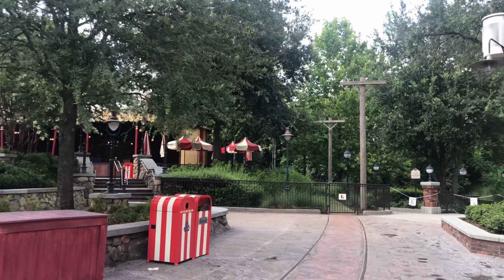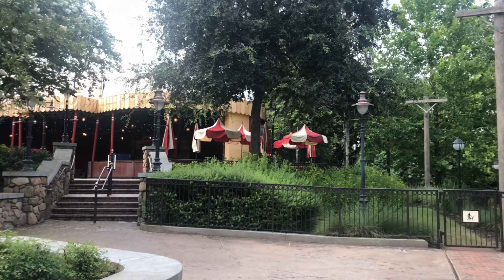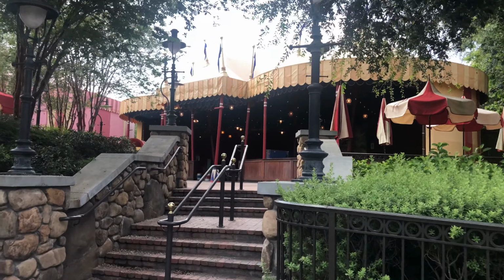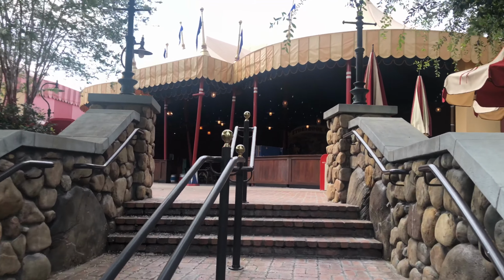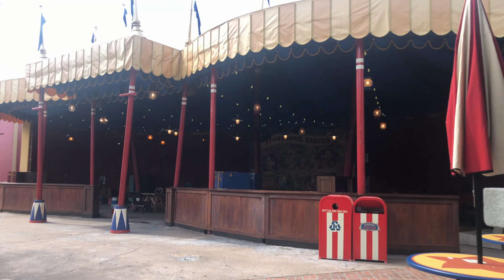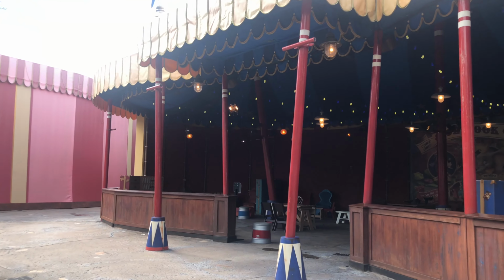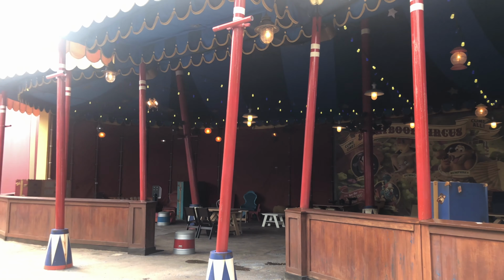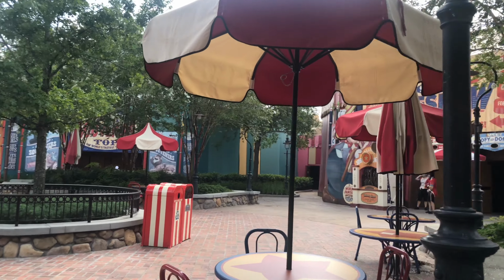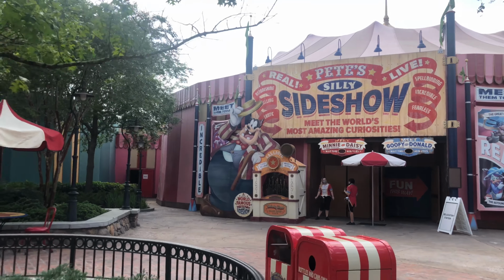Let's keep walking around to see what else there is here at the Storybook Circus area of Fantasyland. Over in the back here, this little section is usually a baby area. They have cell phone chargers. I believe it's a relaxation zone right now. Again, hand sanitizer available, and a bunch of chairs socially distanced and spaced out. Oh, there's a relaxation station in the Silly Pete slideshow.